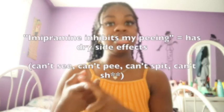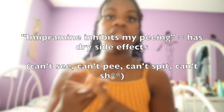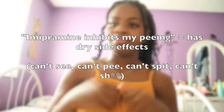But just remember, if it does come up, think about it as causing the dry side effects of can't see, which means dry eyes, glaucoma; can't spit, so dry mouth; can't poop, so constipation; can't pee, urinary retention. Yeah, you get the point.